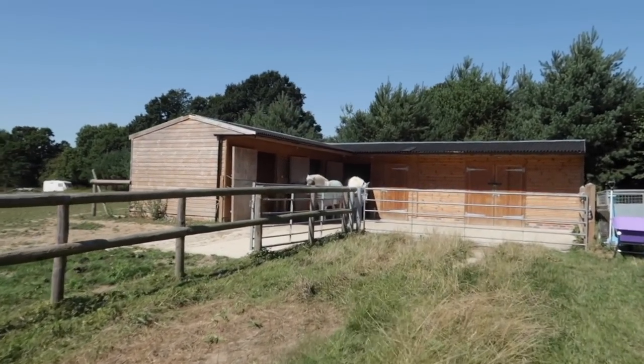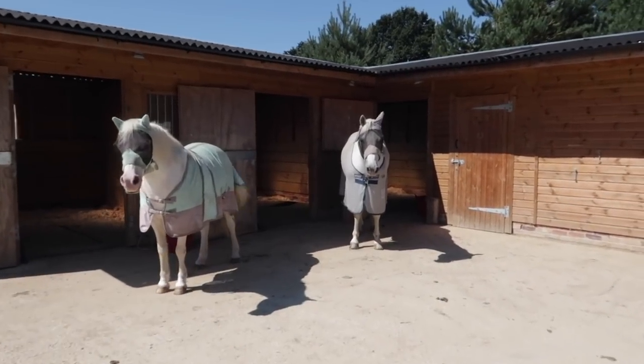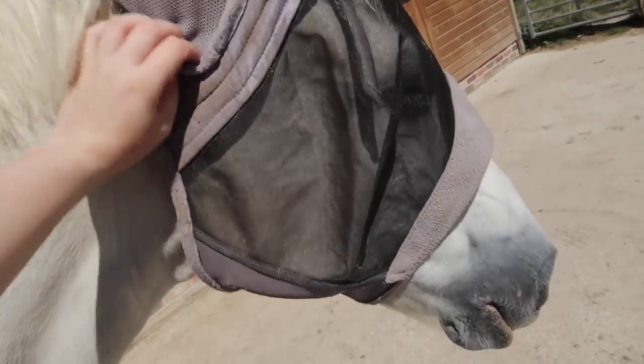Hi boys. You having a nice little time in the shade? Oh, Casper, your ear's fallen out. Should I fix your ear out, Casp? Hey boy. Shall I, there we go, let's poke that back through, shall we?